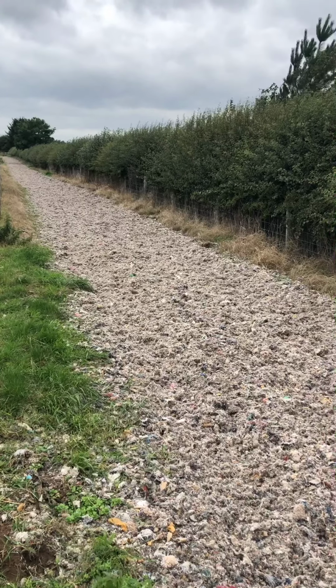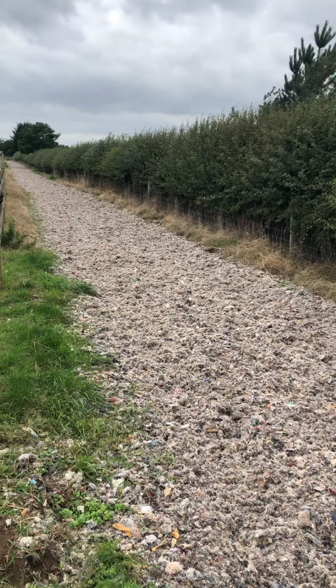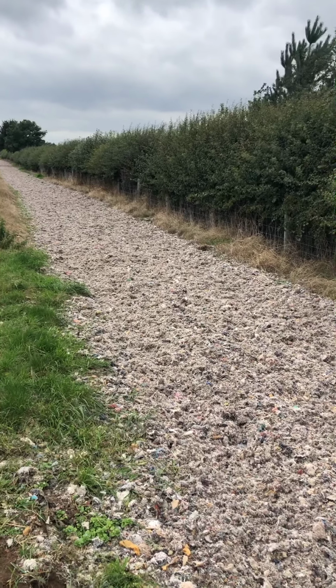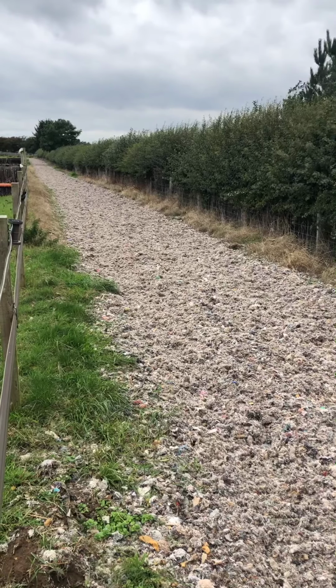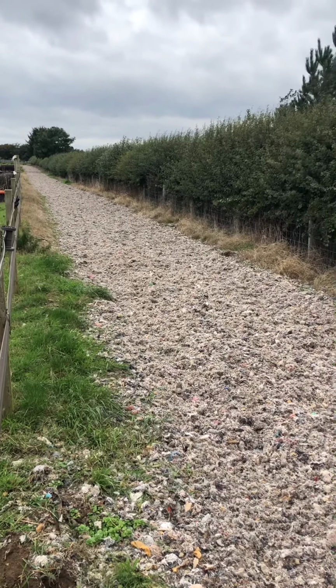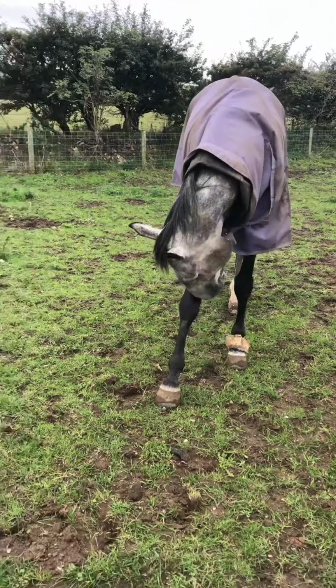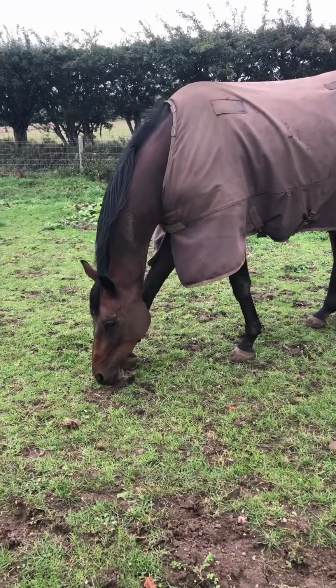This is our carpet fibre gallop. It's 4 furlongs round and we use it most days for trotting and canter work. We tend to take them up to Langton Wold Gallops to do our faster work. Here are some of the horses enjoying the time at the paddock.